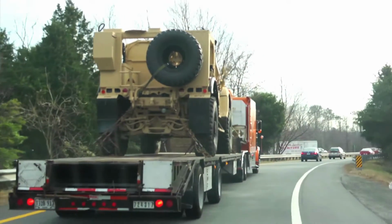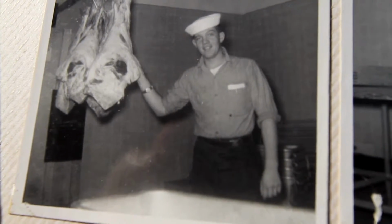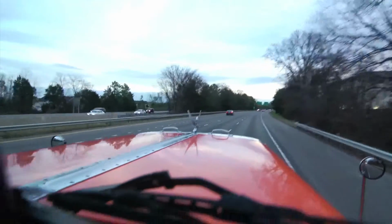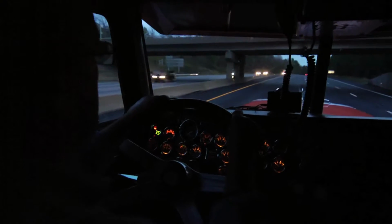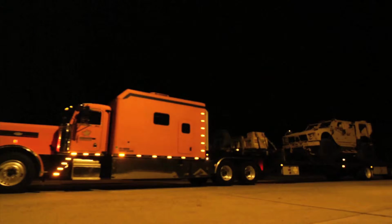Well, my father was in World War II. He was a machinist mate, and I joined the Navy in '62. My son was in the Marines. My brother retired from the Navy. So the family's been in service for quite a few years. So I feel like I'm doing a little bit anyways by moving this stuff.